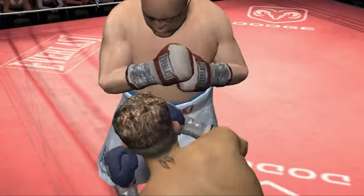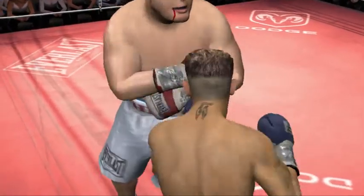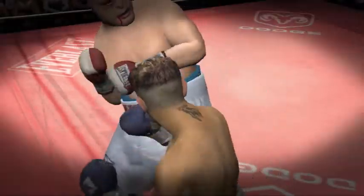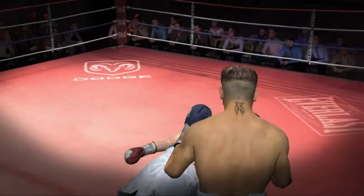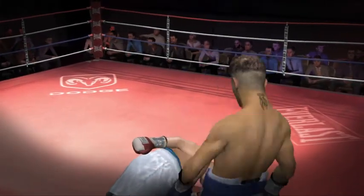Thunder clocks his opponent with two vicious shots. Shot sends him crashing. That haymaker sent a clear message of destruction.